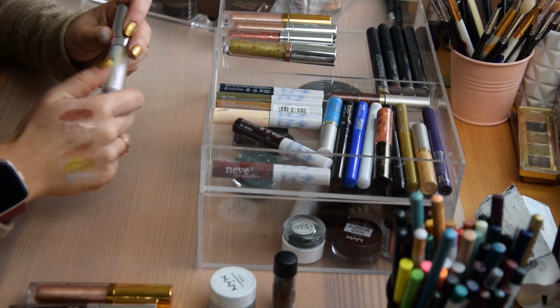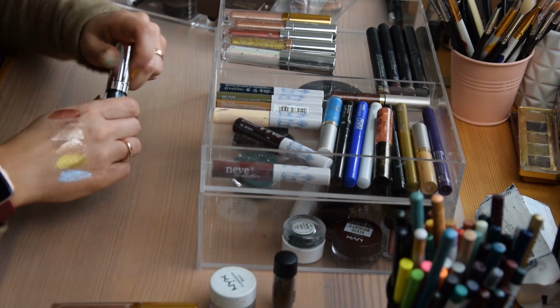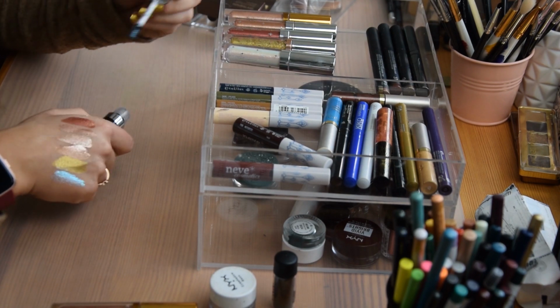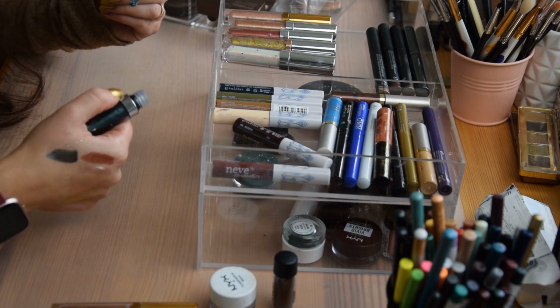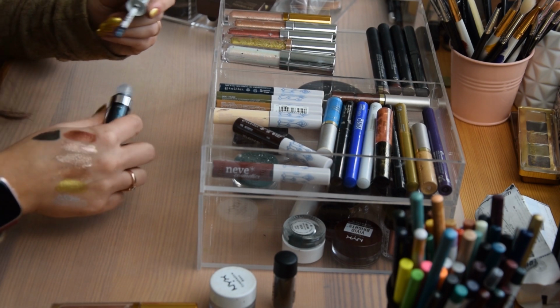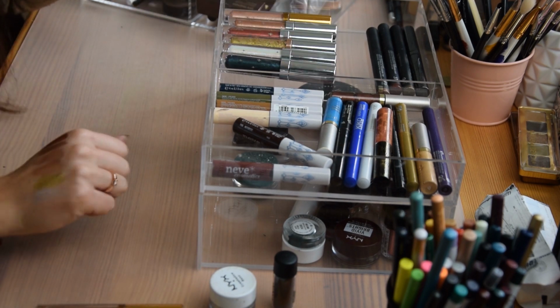Otherwise, I've used these quite a bit. And then the last one is the teal, which is called Mothership. I should really pull this one out and use it more. This is a beautiful dark teal with glitter. There you go. So the rest stays, getting rid of only one of them.